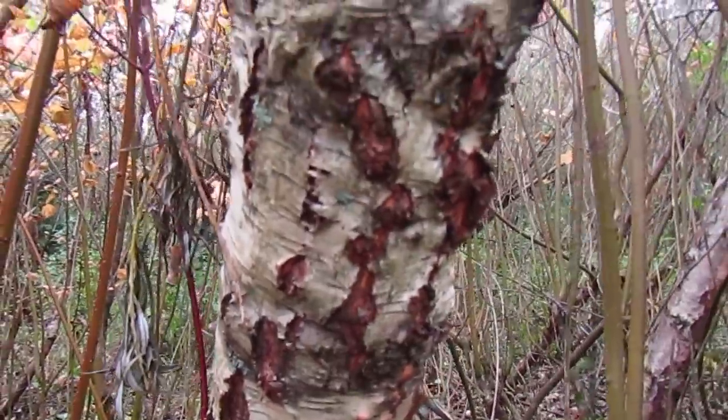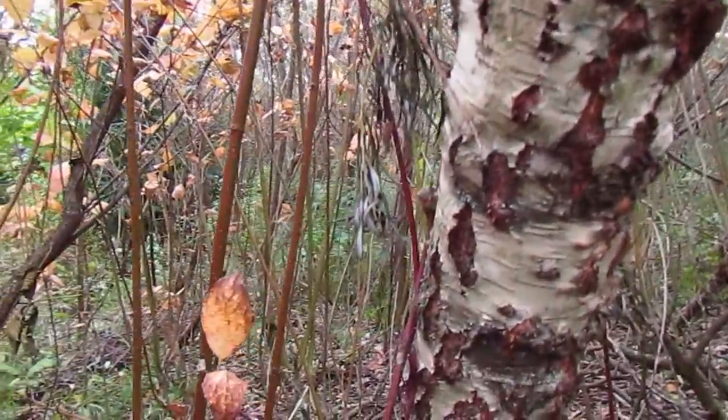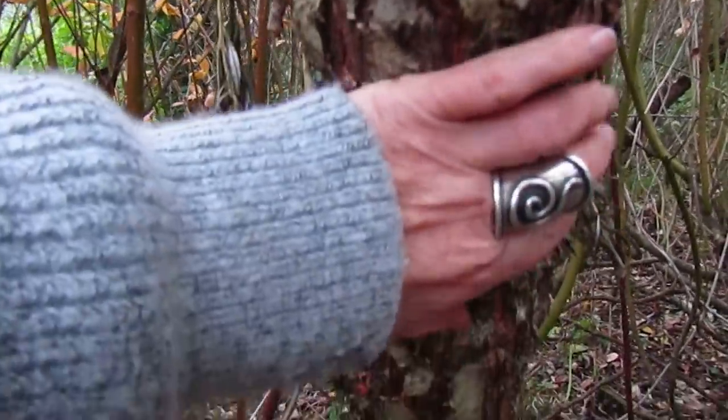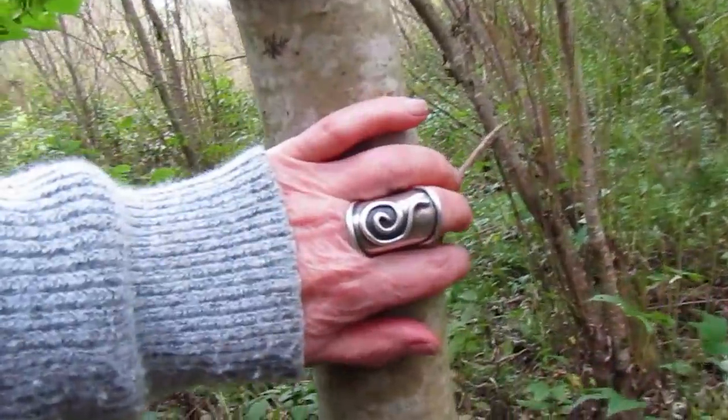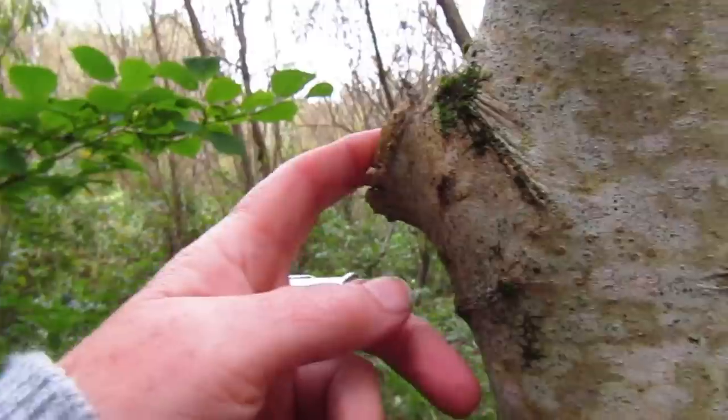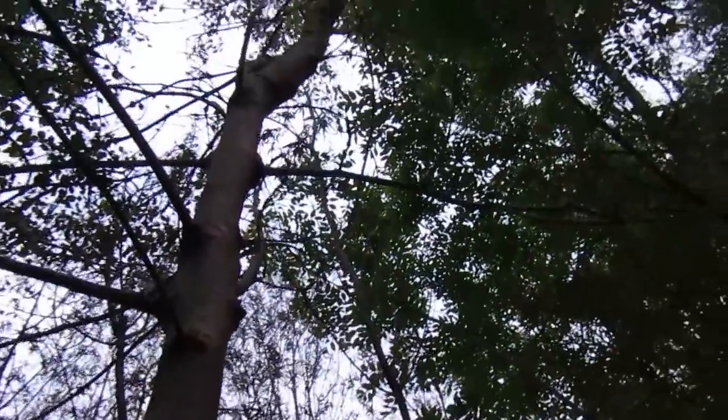This is the average girth of trees here at Bealtaine, and if I put my hand on that you can see the size. Okay? These are ash trees. I only recently crowned some of these trees. You can see where I've taken off the lower branches, and the ash trees are growing very well.